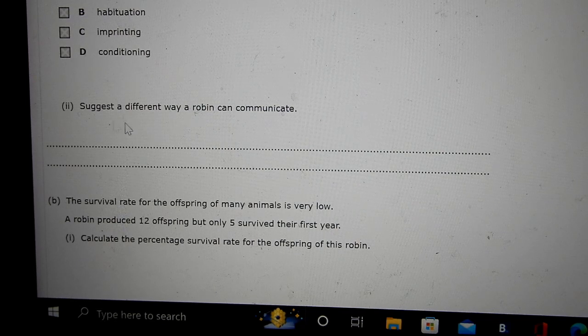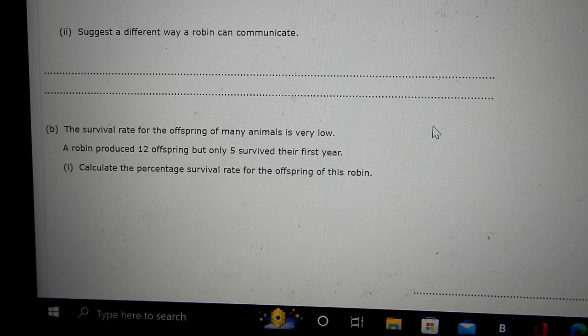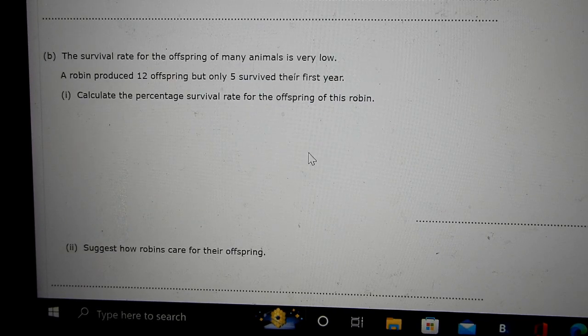Yeah, okay. Suggest a different way a robin can communicate. Oh, well, they've got red breasts and they flap their wings. Yes, red breasts, flap their wings. The females know you're a robin because you've got a red breast. The redder, the better.